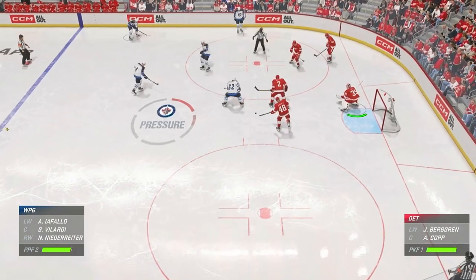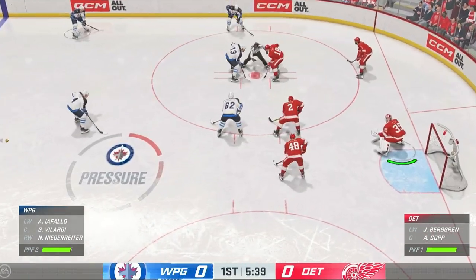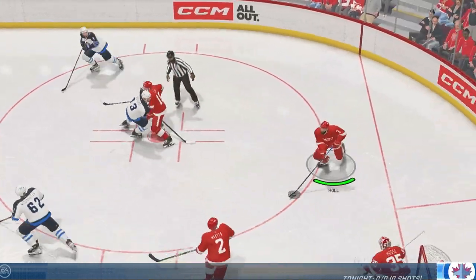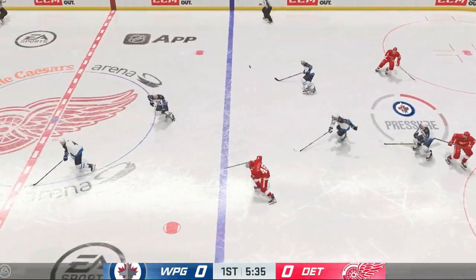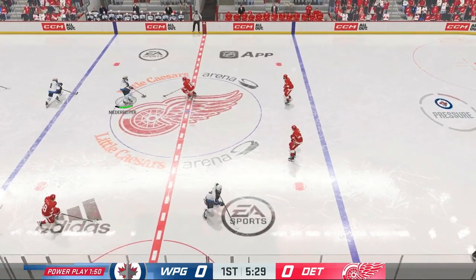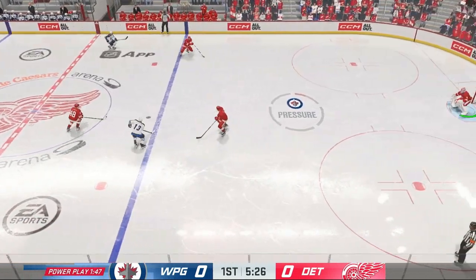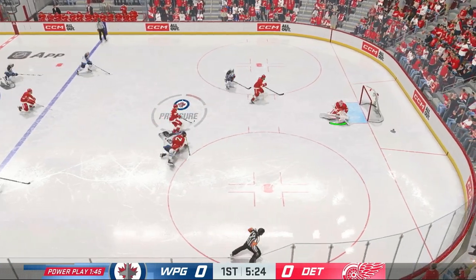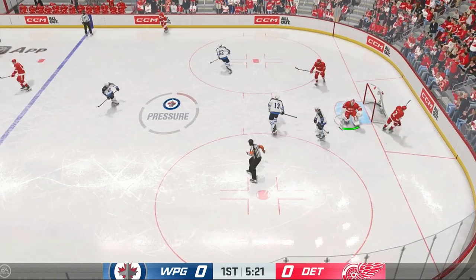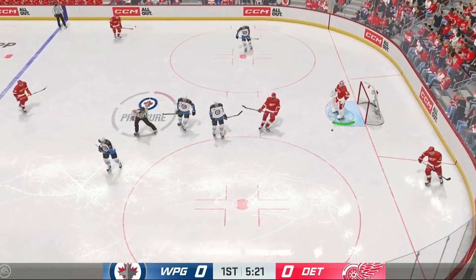Now, the Jets have not scored a goal on the power play yet this season. Detroit has only been clicking at 63% on the penalty kill. So a nice opportunity here for Winnipeg to get off the schneid and get their first goal on the power play, and also take the lead in this hockey game, as Husso hangs on to that one.